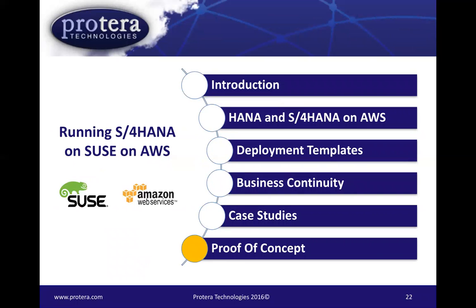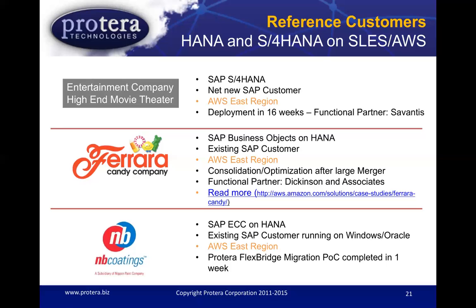Hey, Patrick, can you come back to the previous slide? We have a question that has actually two parts, and it concerns NB Coatings. The first part of the question is, what is the reduction in size, or what is the change in size between the initial database and the HANA database? And the second part of the question is, what was the method used to transfer the data from NB Coatings over to AWS? Okay.